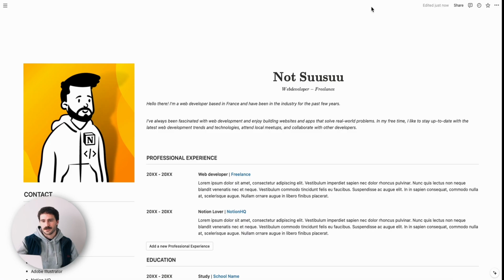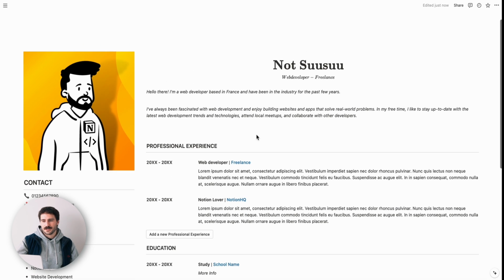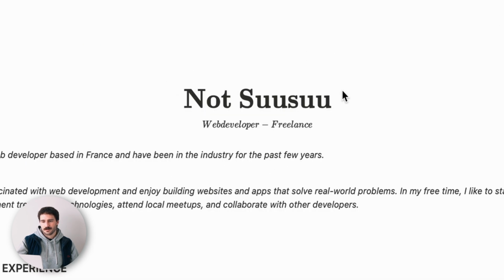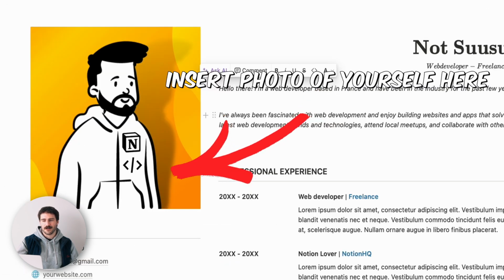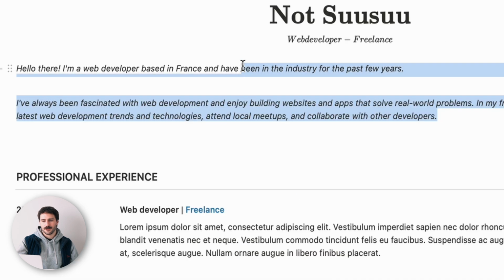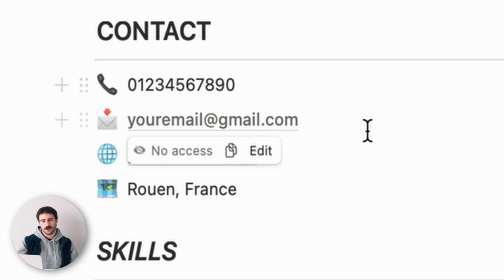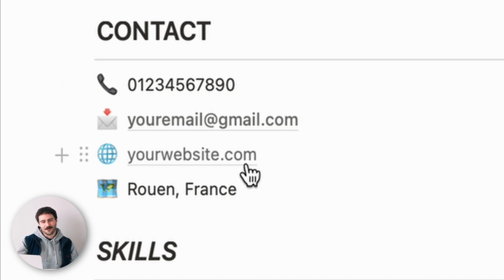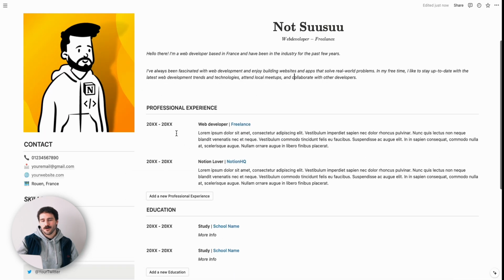As I said, I just Googled this CV from this random Notion person, and they've got a bit of an outline here. As you can see, you've got your name, which you can just put up there. You can put in a little paragraph about yourself if you want. You can get rid of this. I would keep the details about yourself. So put in your phone number because that's how they contact you. Put in your email address that you will actually check. Your website, you don't have to have a website. Just avoid that. Location if you want.